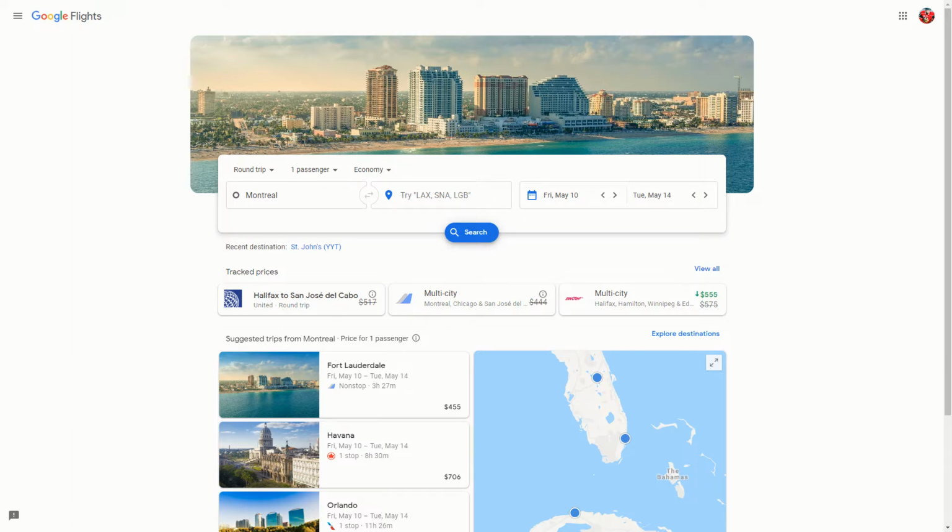Well, I found a flight from Montreal to San Jose del Cabo through Houston, and it was $440, I think, which is really good considering the distance and how good the connections were. It was just a really good deal, and this was 8 months in advance. So my advice is to look at the 6-week rule, but also look months in advance because you never know what you're going to find. You can't only choose to look at it one way. Look at it from all the possibilities.